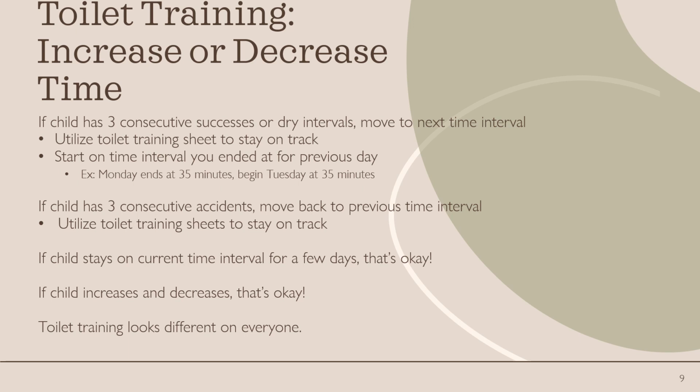Okay, and for any day other than the first day, you're going to start the next day. So today is Friday. Your Saturday session, you're going to start that time interval based on the time that you ended at on Friday. So for example, on Friday, you ended at 35 minutes. That means Saturday, you're going to start at 35 minutes.